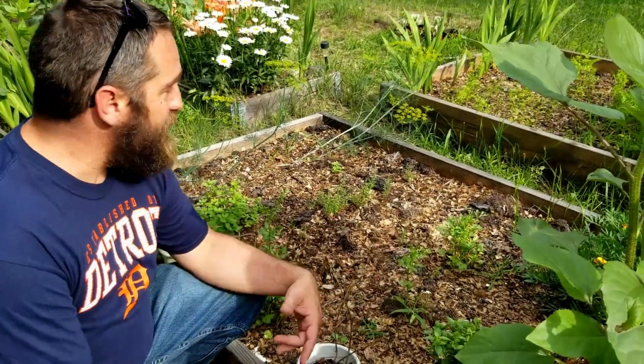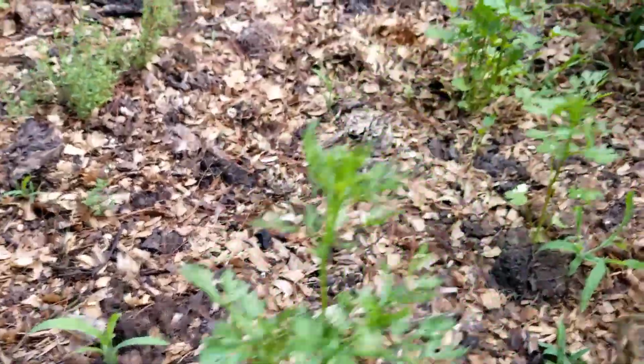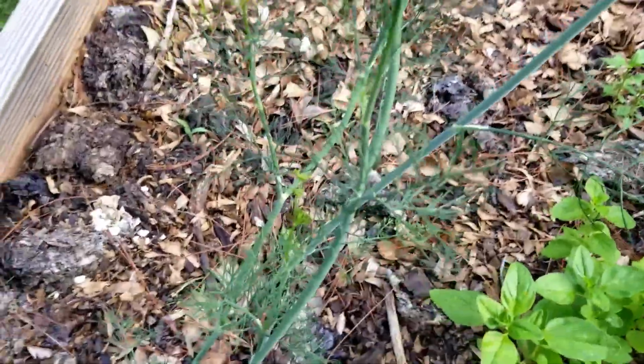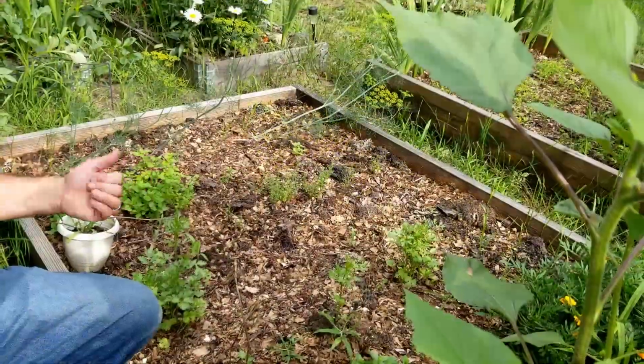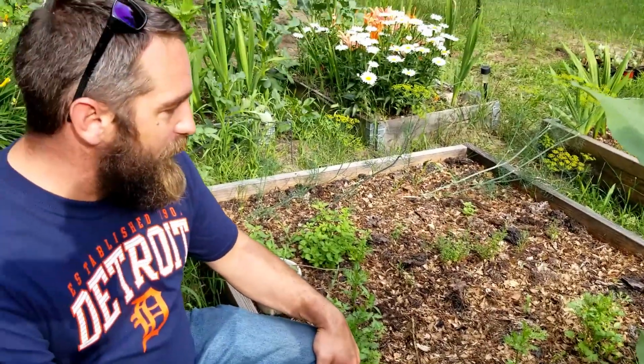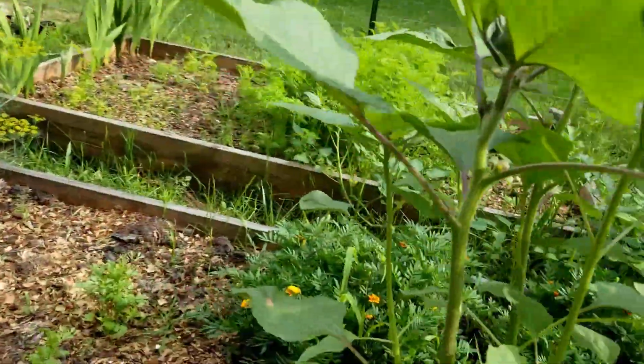This is our herb bed. And I know it doesn't look like much, but it's more than what we had last year. So we got some cilantro, some thyme, some dill for our pickles, and some basil in here. And we got a few flowers over here too, marigolds and our sunflowers and things.